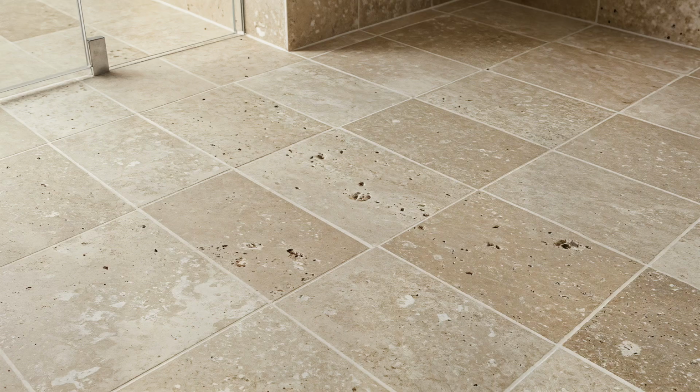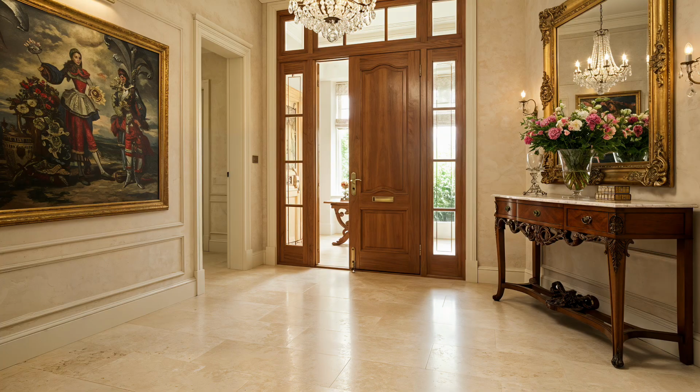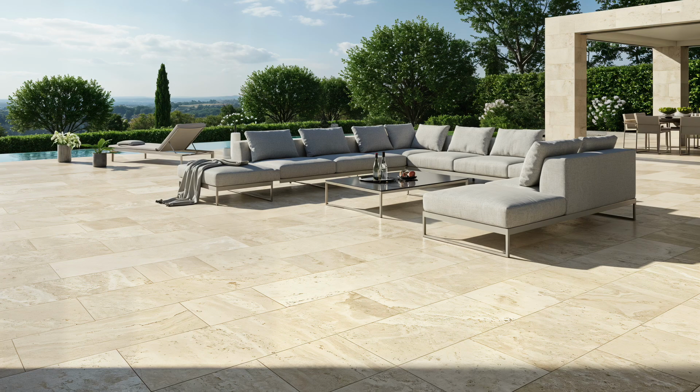Travertine is most commonly used as a flooring tile in entryways, bathrooms, and even outdoor patios. And as with slate, you won't see travertine in decorative areas because its strength lies in large-scale grounded applications. And like many other natural stones, travertine is porous and it can react badly to acidic cleaners, so you do need to handle it with care. But for homeowners looking for a classic earthy surface, travertine remains a popular and enduring choice.